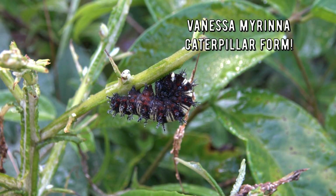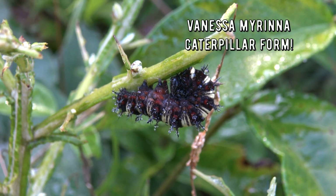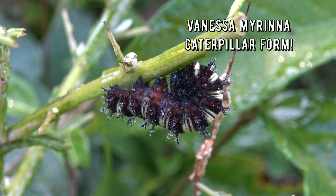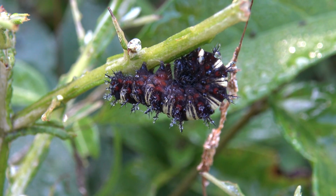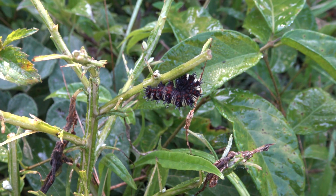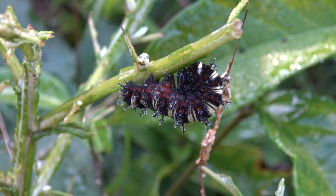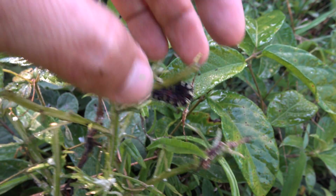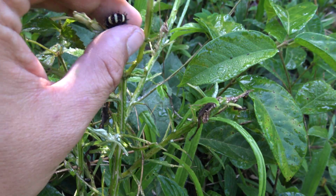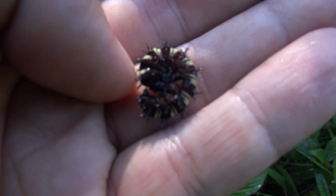Now, ladies and gentlemen, here on the floor I just found another caterpillar, and I have just been told that this is the caterpillar of another Vanessa species that lives here. This is the food plant, all the leaves have been eaten. I can't believe it. I found the caterpillar of Vanessa myrinna too. Wow, maybe I should try to breed this species. Now that would make for a very fun life cycle video, wouldn't it?